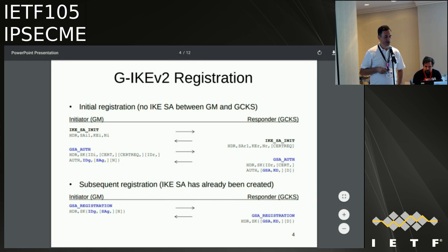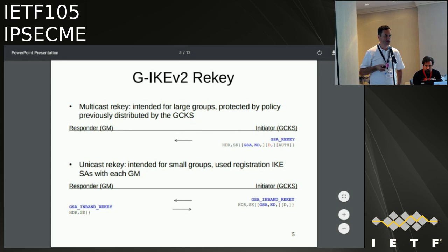Subsequent registrations can be done more easily via a one round-trip exchange, GSA_REGISTRATION, if a group member wants to join more than one group. The other important part of this architecture is the rekey protocol. There are two different types of rekey supported. First is multicast rekey, where the rekey is always done with multicast messages. It's something like an IKEv2 multicast SA, so it is like an IKEv2 SA, but distributed over multicast, in one direction from the group controller key server. The other way of rekeying uses the initial unicast SA that the group member created when he registered to the group. If this SA is kept, it can be used to periodically change keys for small groups, of course.